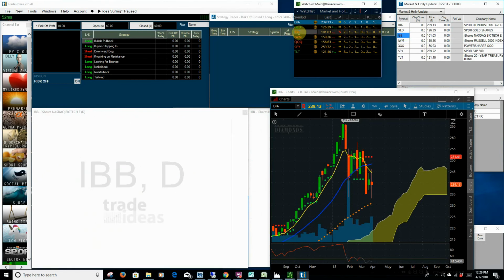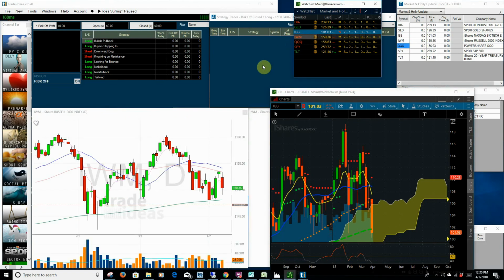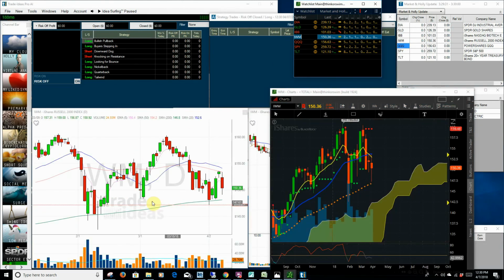Let's take a look at the IBB. Once again, we pulled back and we hit some new lows here, which is maybe a little bit concerning. And you can see here on the daily, definitely looks somewhat concerning there. But like we've talked about, we just really need to watch and see what direction everything goes here. But it was definitely a pullback kind of week here.